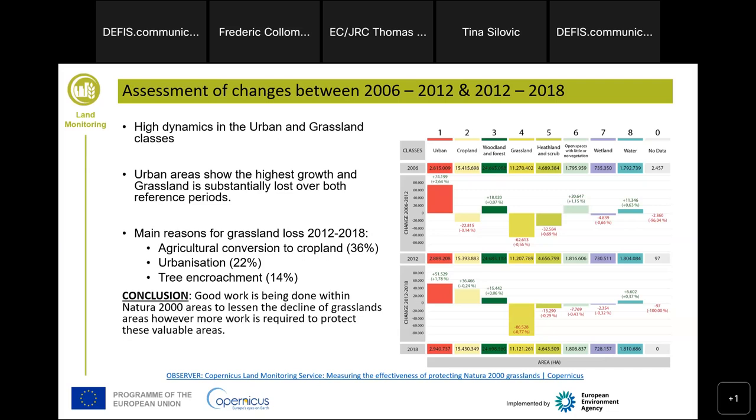And the main reasons for the grassland loss that we identified in the period 2012-2018 are conversion to cropland, 36%, urbanization, 22%, and tree encroachment, 14%. So the conclusion of this assessment was that good work is being done within Natura 2000 sites to lessen the decline of the grassland areas. However, there is more work that is required to protect these valuable habitats. The summary of the assessment contains a few more details that I did not mention here with only this slide. But if you want to have a look at it, it is available in the Copernicus Observer, one article that was published in 2021, and you can find the link in the slide.